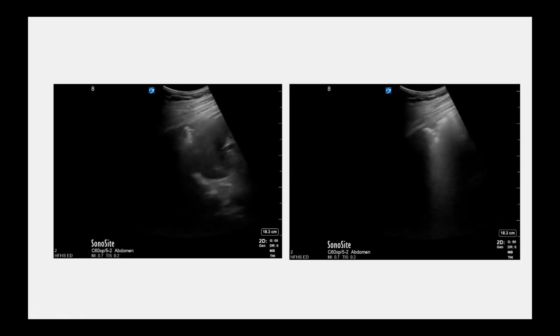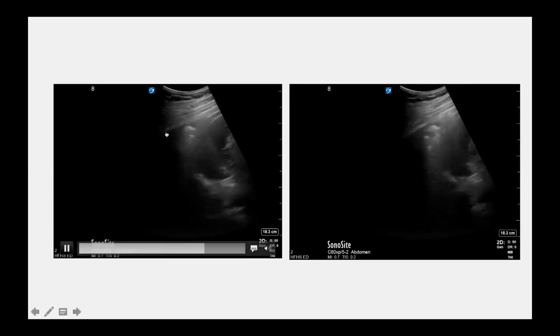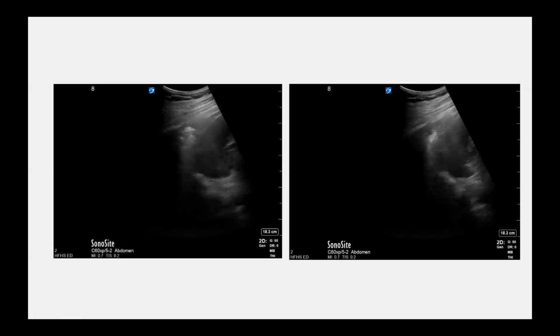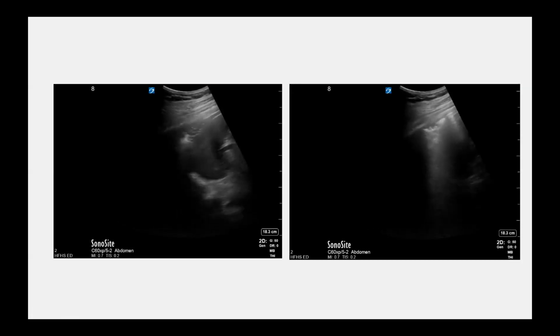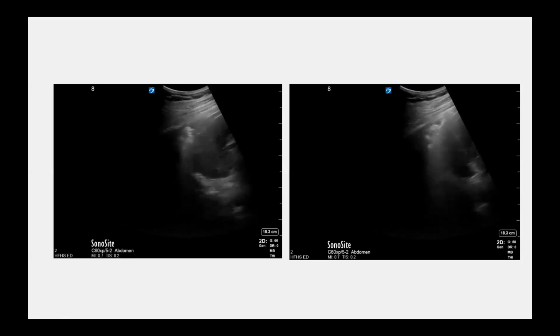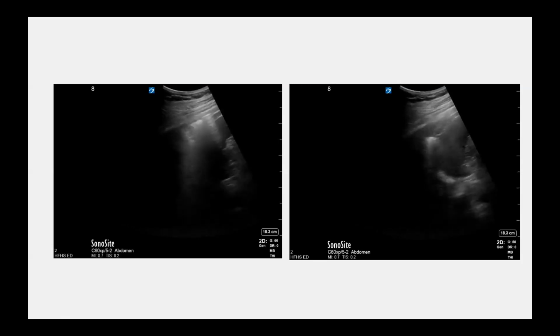Actually, you want to use your cursor just to identify. Yes, so that's the parietal pleura. And just deep to that is all that schmutz with the visceral part of it with some fluid in between the two, and air bronchograms we've seen as well. So infectious etiology, alveolar consolidation.